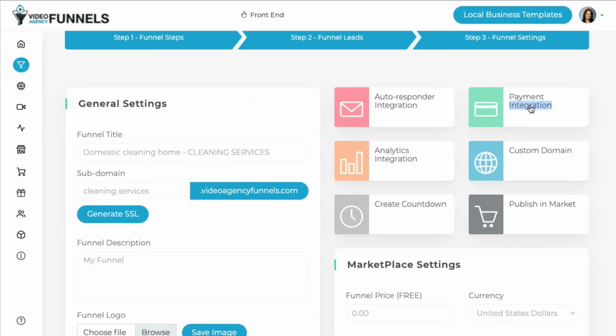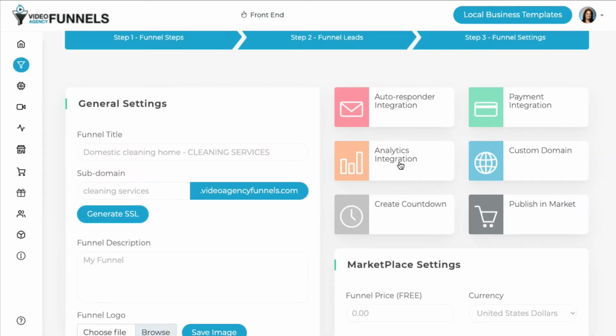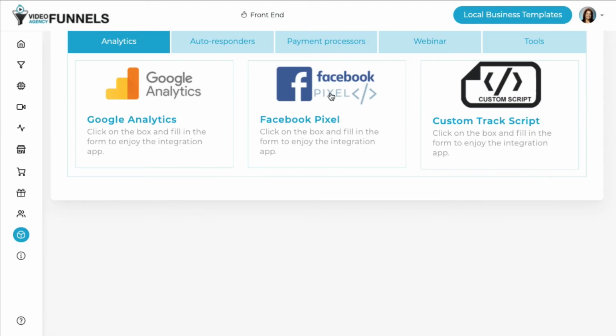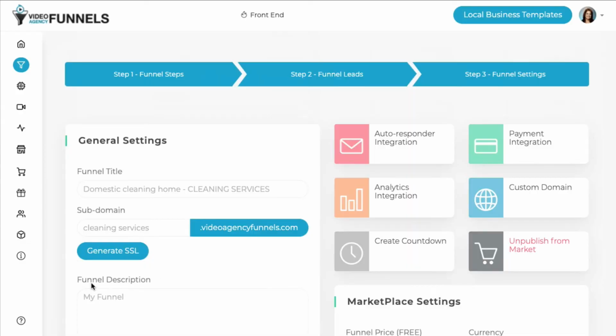You can have a payment integration, and you have the choice of PayPal or Stripe. Analytics integration, which are Google, Facebook, or you can do custom tracking. But again, you need an upsell for this. This does not come with the front end product. You can create a custom domain, again, an upsell. Same with the create countdown. And if you want to publish this in the marketplace, you would click yes, publish, and we'll go take a look at that.